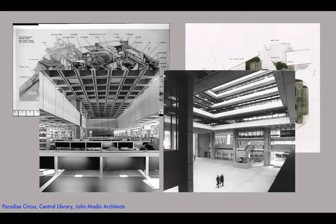met with glee and astonishment in equal measures. And so these are just some of the samples of the interior.